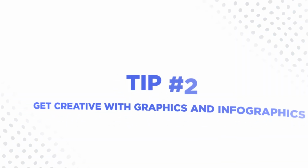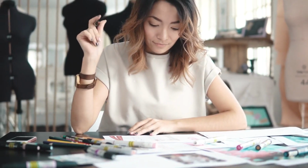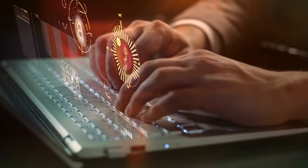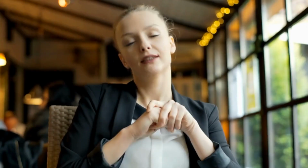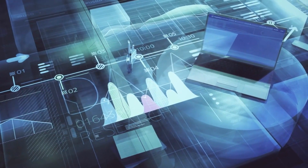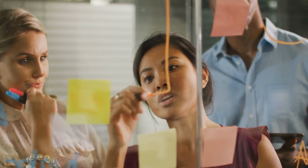Tip number 2. Get creative with graphics and infographics. Don't be afraid to unleash your creative side and create unique graphics and infographics for your pins. Use bold colors, catchy headlines, and easy-to-understand visuals to convey your message quickly. Infographics are especially popular on Pinterest, as they provide valuable information in a visually appealing format. So let your creativity shine and create pins that stand out.